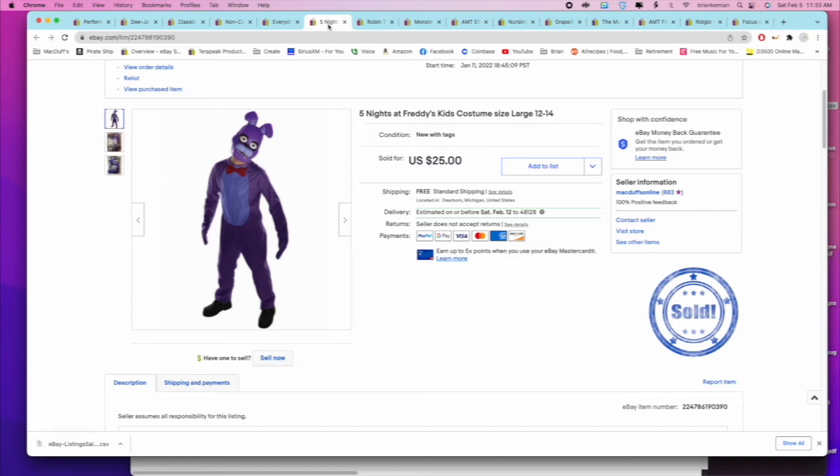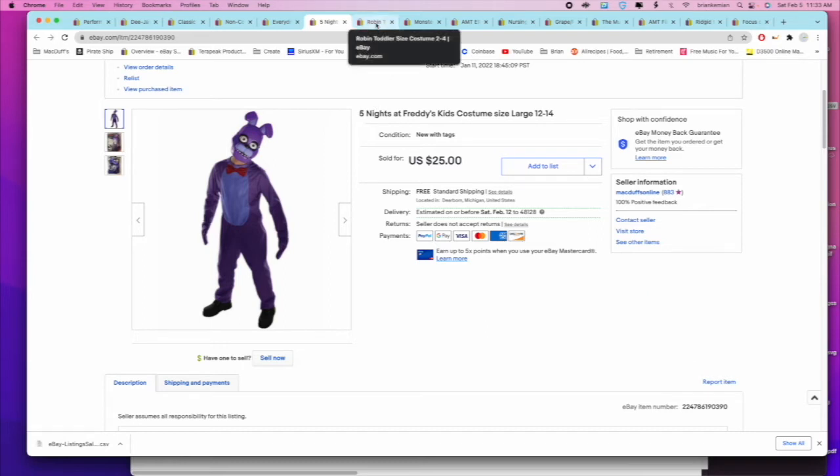It's a show or a game, I think it's called Five Nights at Freddy's, and it's a kid's costume. Now, this is February that we're doing this for, and I've already sold more costumes in January and February than I have in September and October. So go figure. I'm not really sure what people are doing with these things, but hey, good luck. Maybe they're trying to get an early jump on Halloween, you know, try to avoid the rush.